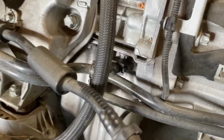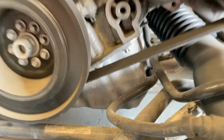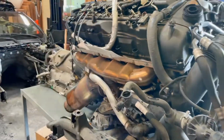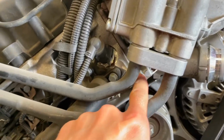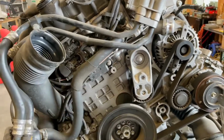Even the oil pan looks clean. Oil pan gasket, I mean, there is no oil, no baked oil on it. So even in the front, look, this engine is very clean, but that's the only issue. Some of the engines will start leaking from here as well, from the oil filter housing, so you will need to replace that one as well. Otherwise you're gonna have a lot of baked oil in front of the engine.